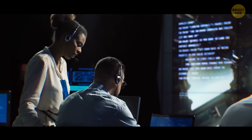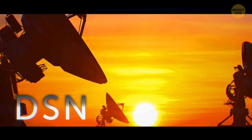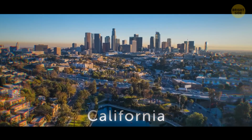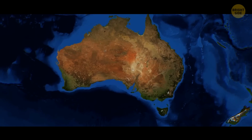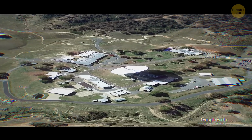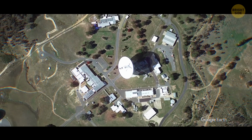new hardware. The DSN is an international array of huge radio antennas that help astronomers on Earth communicate with interplanetary missions. These antennas are located in California, Madrid, and Canberra. The one used to keep in touch with Voyager 2 is a 230-foot wide dish in Canberra. This is the only equipment that can send commands that can reach the probe.